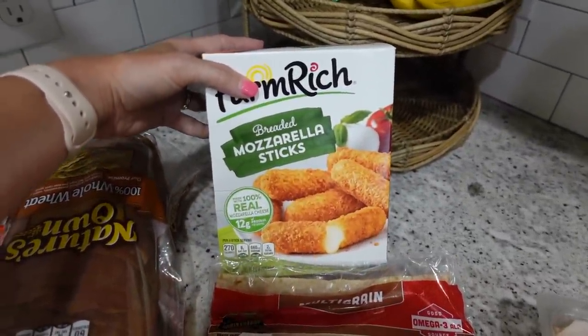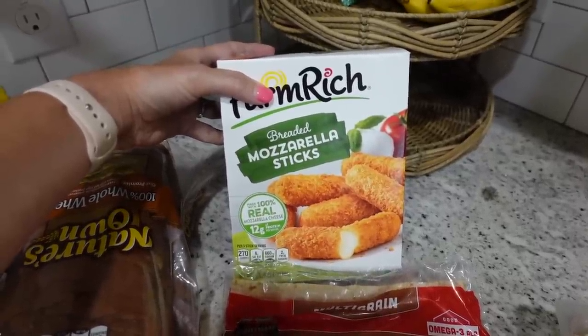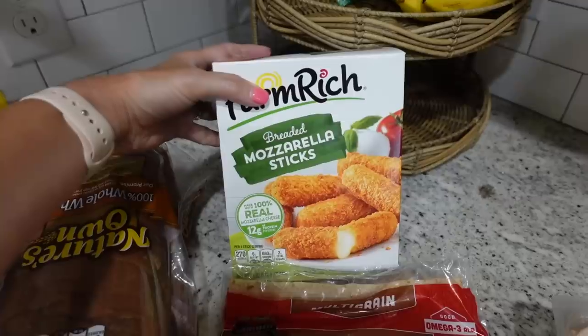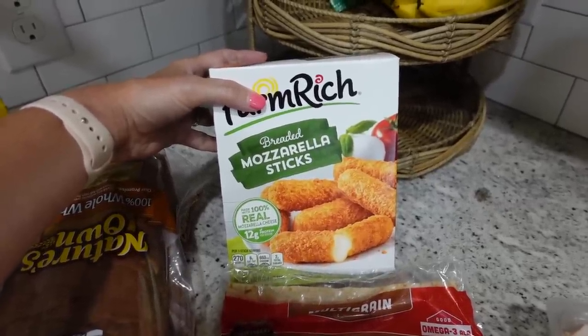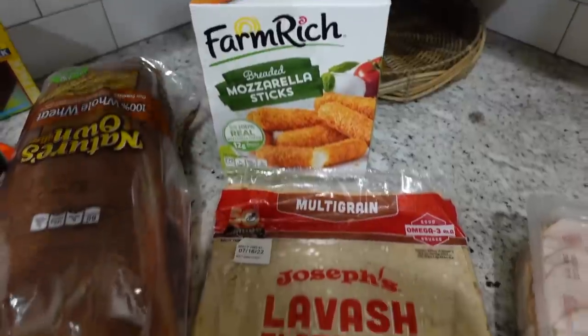Mozzarella sticks. Gracie June requested these. She said she wants to eat these with a lunch this week, so we'll probably do this, and I don't know, what would go good with it? Maybe pasta or something for lunch? I don't know. We'll see. But she wanted some mozzarella sticks, so I got those for her.